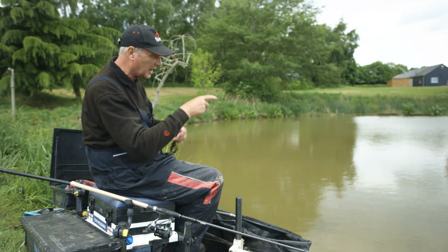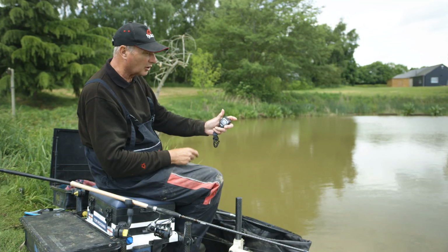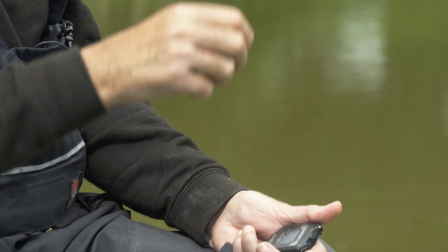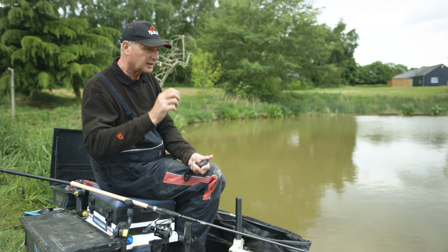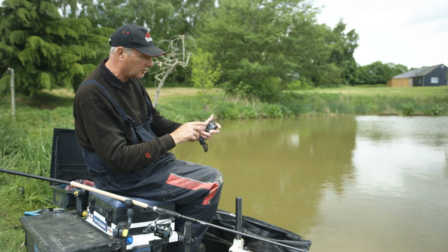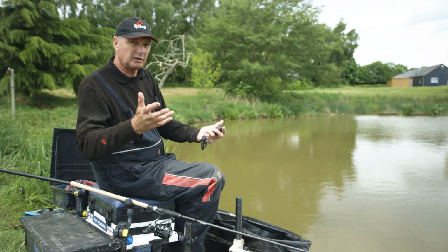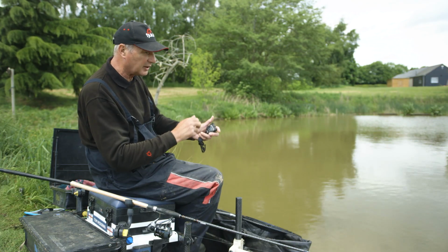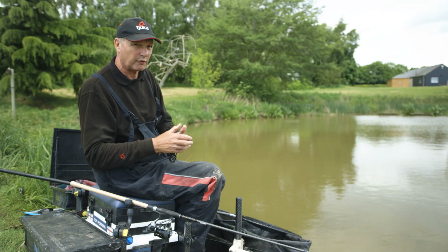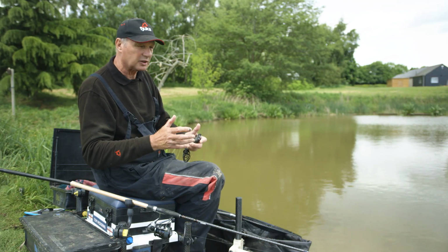So when you cast out and you put the rod down, you turn it on, and then when you hook a fish, look at it to see what it says. And you'll be surprised how often the same time comes up within a minute. So if you're getting bites between 2 and 3 minutes, leave it in for 5 minutes. If you're getting between 7 and 8 minutes, leave it in for 10 minutes. If it's 12, 14 minutes, leave it in for 15 minutes. And that's how you work it out.